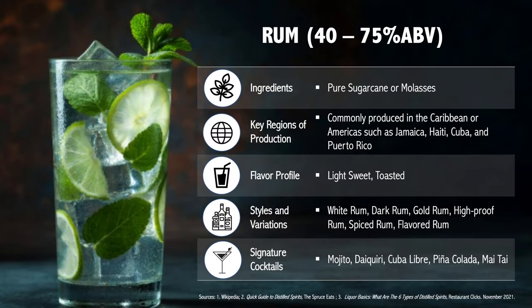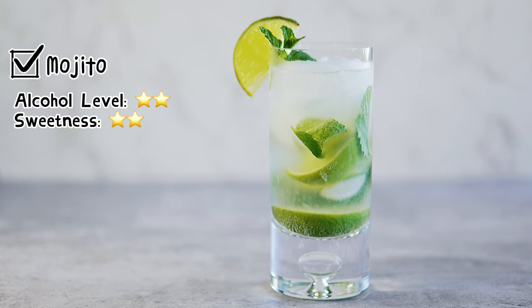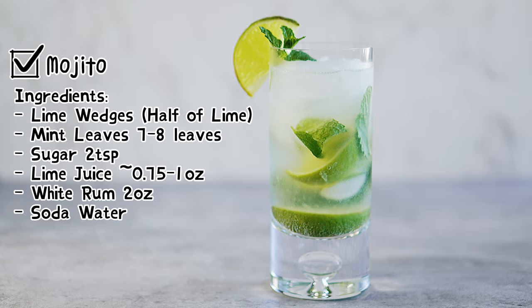The Bacardi 151 was discontinued in 2016, but I found this Daiquiri 151 high-proof rum to be a very good substitution if you are interested in making some flaming shots. Today, we are going to make the signature Mojito and Daiquiri. The refreshing Mojito mainly consists of mint leaves, lime, sugar, white rum, and soda water. Its sweet and citrus flavor makes it a super popular summer drink.